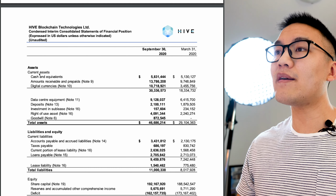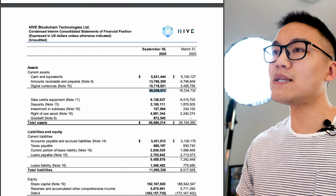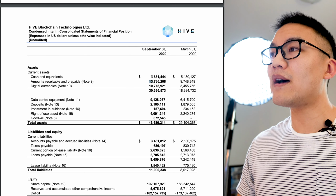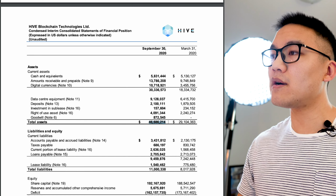We can see that they have a fairly well-funded balance sheet. If we look at their current assets, they have about $30 million in current assets: $10 million in cryptocurrencies, $13 million in accounts receivable and prepaids, as well as $5.8 million in cash. Their total assets amount to about $47 million worth.